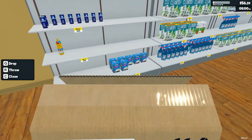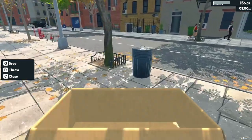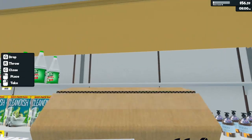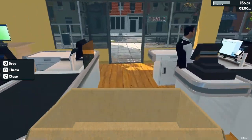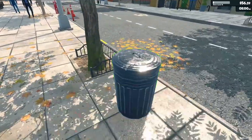Oh, more rice that I don't need, huh? I just want the shelves to look full. Might be missing product. Oh, that's where this goes. Oh, let's not do that. Just in case if I need that shelf for something else I ordered wrong.